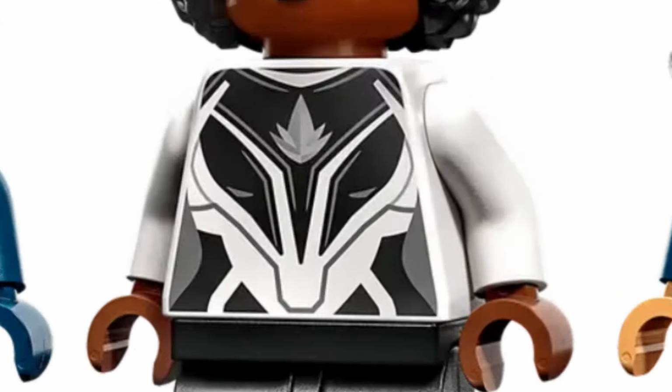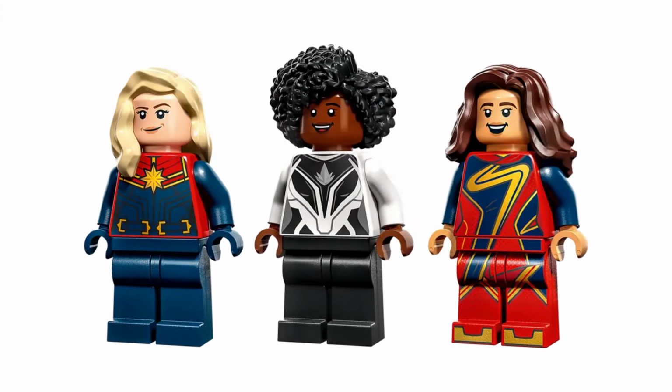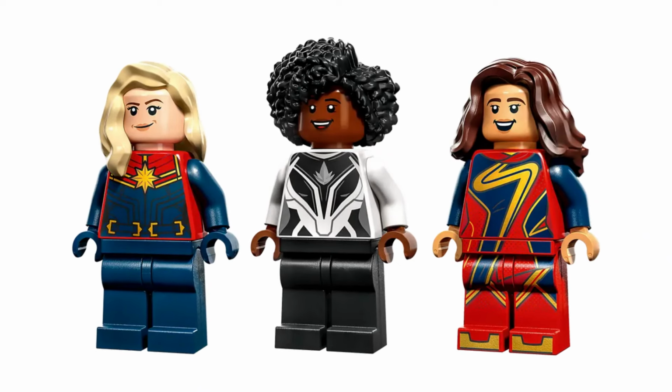However, the selling feature of this set are the minifigures. We get another Captain Marvel. Cool. We get another Miss Marvel. I think they messed up with it. I would love to see Miss Marvel with some of her superpowers and minifigures on display, because I think that would make that more valuable. And then we get a Photon or Monica Rambeau.